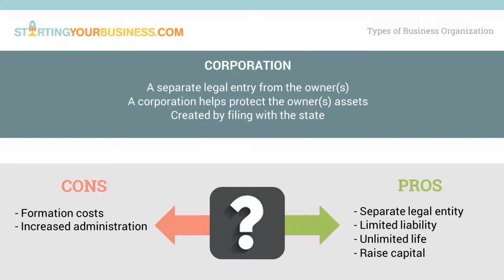The corporation has several pros, and the most important pro is that a corporation is a distinct legal entity and the owner's personal assets are separate from the business assets. This is useful because if the business is sued, the owner's personal assets are typically safe. There may be some tax benefits, but the main reason for forming a corporation, or LLC for that matter, is the liability protection.